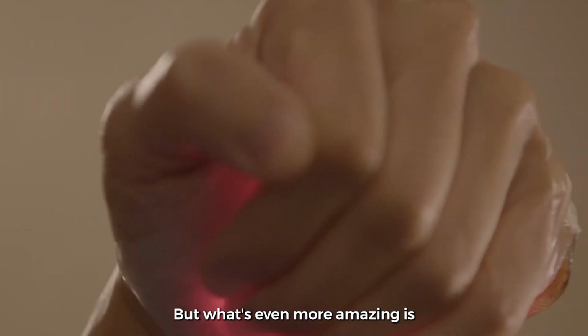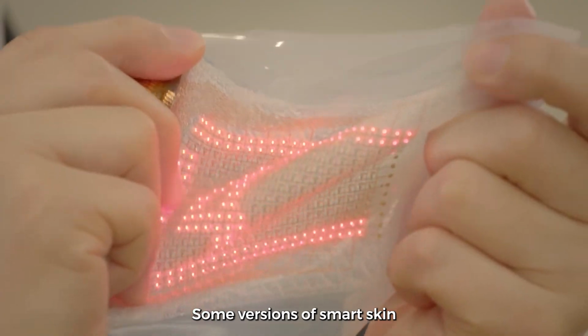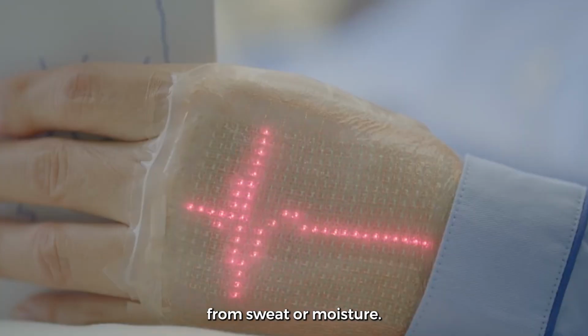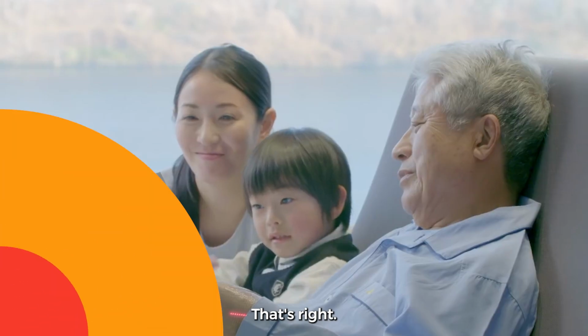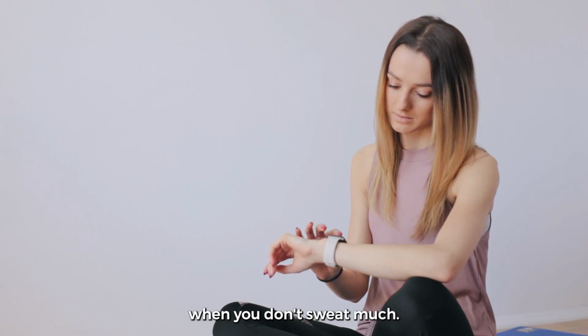But what's even more amazing is that it's not just about feeling. Some versions of Smart Skin can actually generate power from sweat or moisture. That's right. Imagine charging your smartwatch just by wearing it throughout the day. It could even work on those days when you don't sweat much.